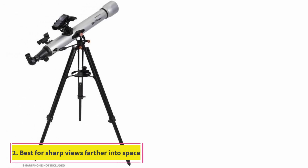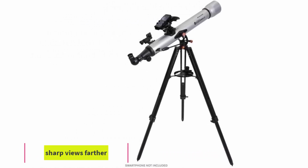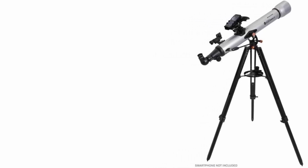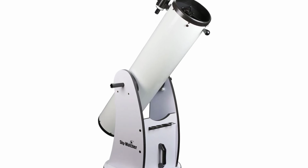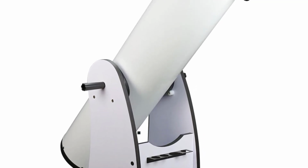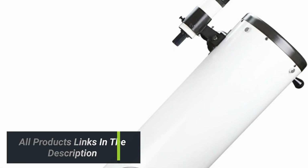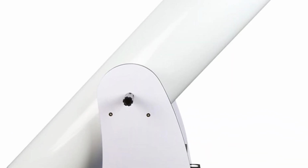Number 2. Best for sharp views farther into space. The traditional Dobsonian telescope, a type of instrument sometimes referred to as a light bucket, is all about light gathering, and the images we saw through the lens of the Skywatcher Classic Dobsonian telescope were awe-inspiring. The 8-inch mirror, which captures the light, is significantly larger than that of our top pick. That means you get crisper, clearer images and can see fainter objects that are farther away.